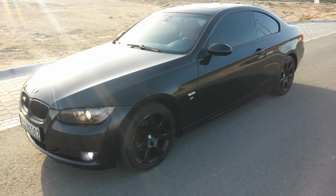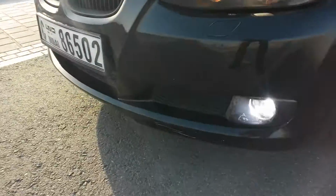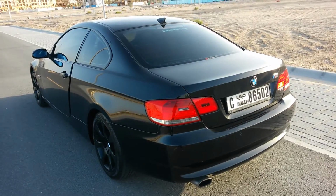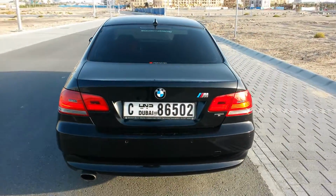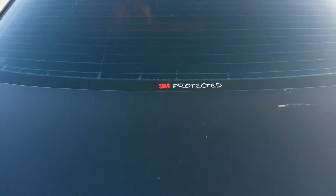So, we have a car that's in good mechanical order. Cosmetically, there are a few scratches and marks consummate with the age and the mileage of the vehicle, but nevertheless, the car's got a clean bill of health and is really a bit of a looker. Recently just been tinted as well, so you've got that reassurance. Again, street legal, nice clean tints all the way around, and again that M badging letting you know that the car's just a bit different.